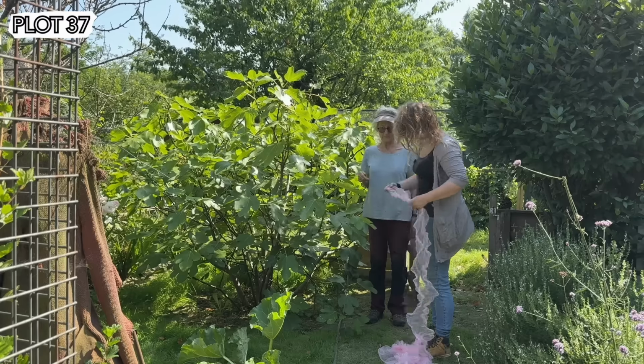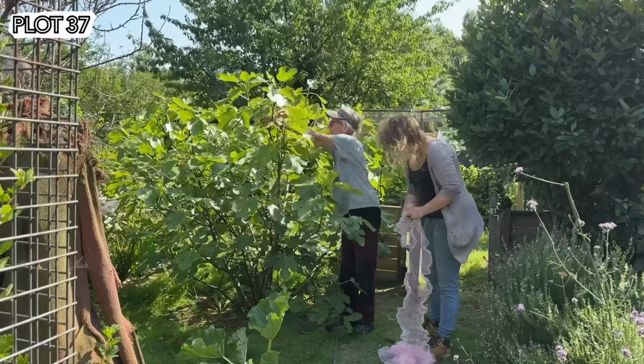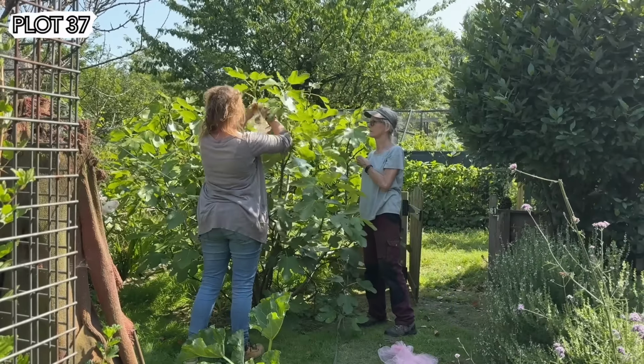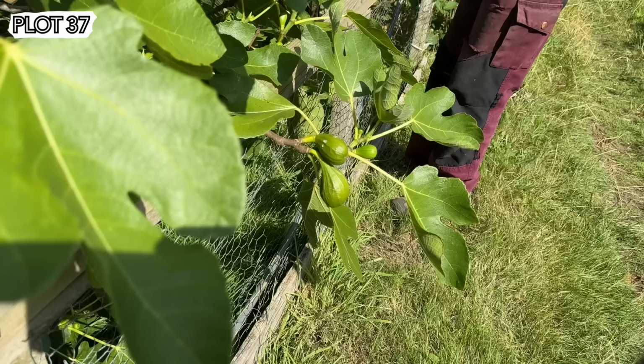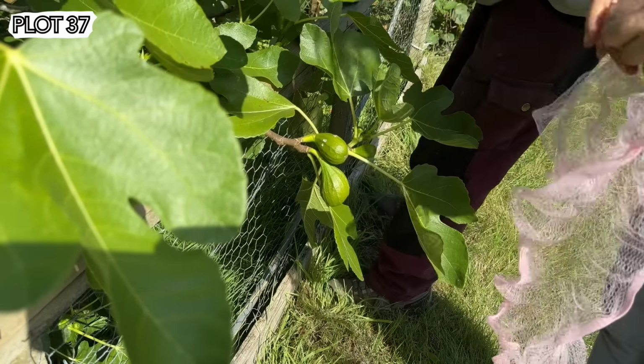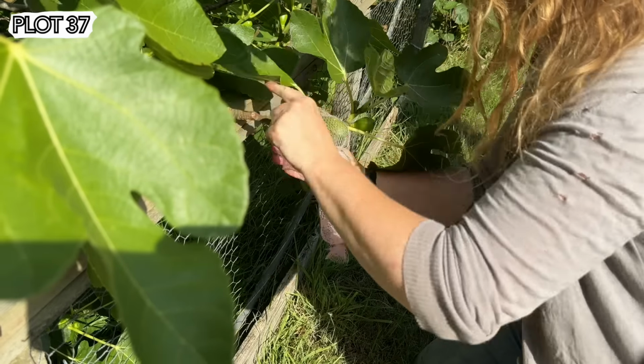Yeah. We are just getting to the stage now where some of our figs are starting to ripen. And we don't normally protect the figs. We normally don't have that much of a problem with them, but there seems to be a lot of squirrels going for them this year. We've seen them in the tree. They've already taken one, and they've taken pretty much all of my neighbour's plums that they don't normally do. So this year we're going to try and protect them.